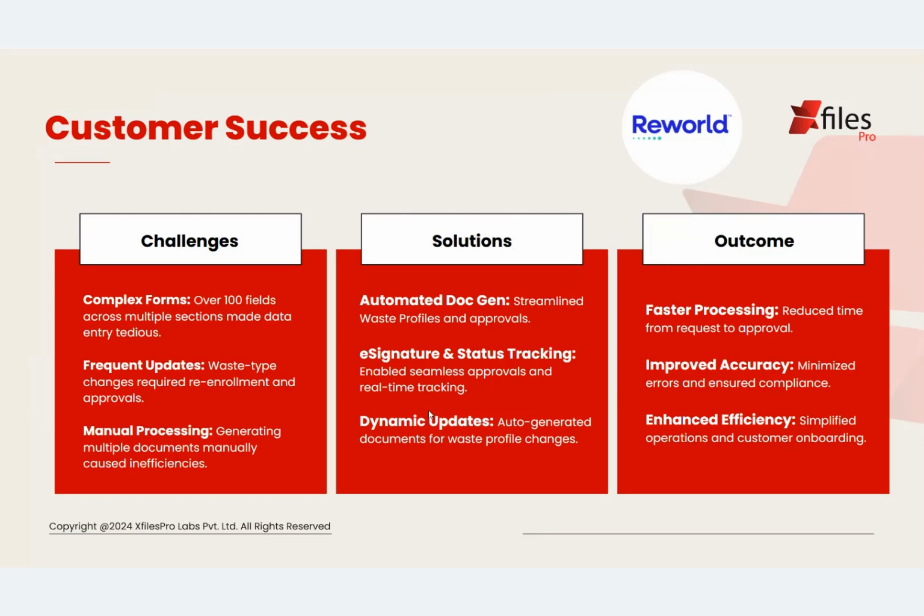The impact was faster processing, cutting down the time from request to approval. They improved accuracy by eliminating errors and ensuring compliance, and enhanced efficiency, making all operations smoother and onboarding new customers much easier. And this is just one success story. Just imagine what Doc Gen 2.0, with even more automation and AI-powered enhancements, can do for your business. We can't wait to show you what's next.